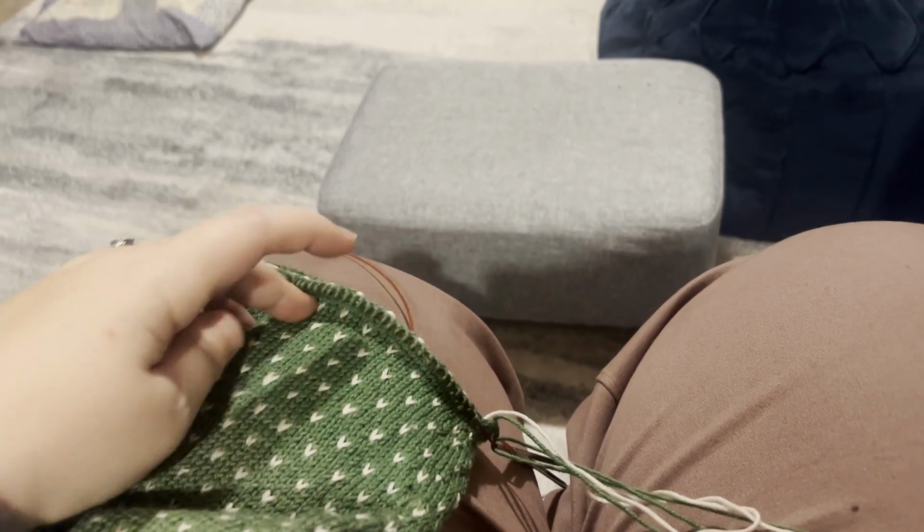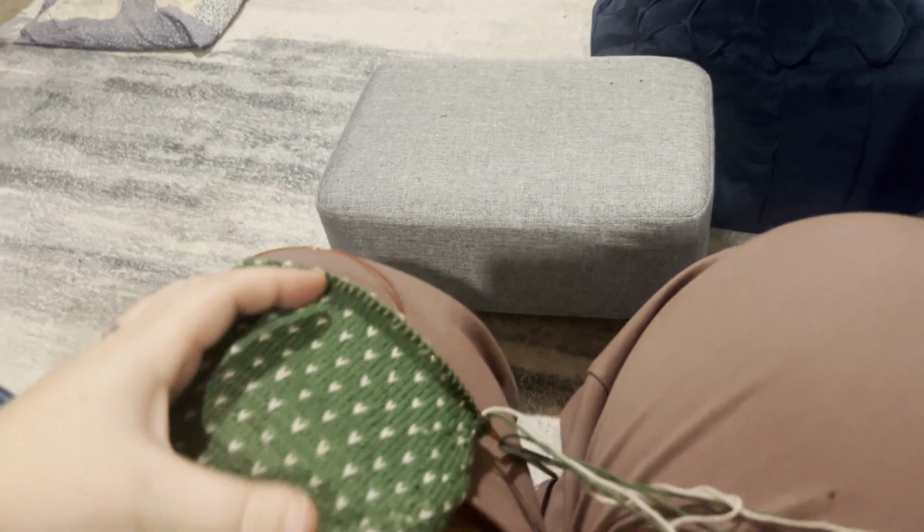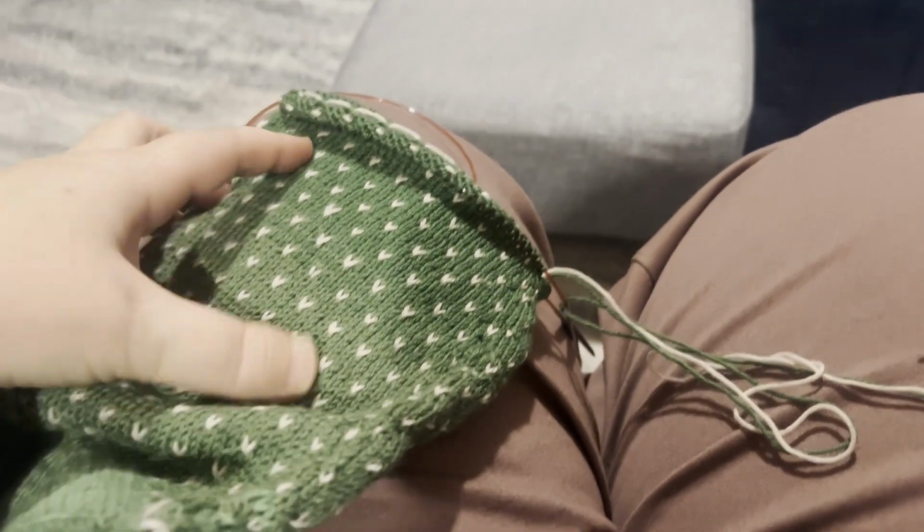Okay, so progress is being made on the sleeve. I've got one more repeat to do in this colour, and then the third colour, and then the cuff. So, I mean, it's possible that might get done tonight. We'll see.